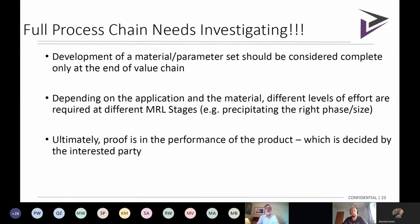So going back to how do we develop? Development of a material parameter set should be considered complete only at the end of the value chain. So you can't, without heat treatment, say, oh, I've developed the material. Not possible. Depending on the application and material, different levels of effort are required at different stages. So we may see that heat treatment might be very difficult, and you don't really know how much you're going to spend on that. So always make sure that you start all of the MRLs at the same time to see where you really need to home in, what's really rearing its ugly head as you develop the material, because you might have to see subtle differences in chemistry that we can't pick up straight away.